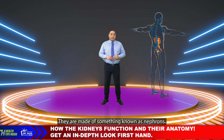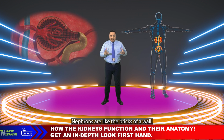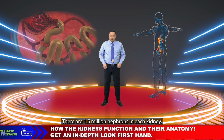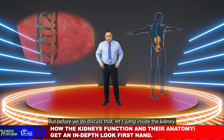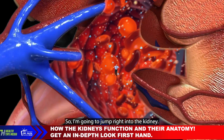They are made up of something known as nephrons. Nephrons are like the bricks of a wall. They are the building blocks of the kidneys. There are 1.5 million nephrons in each kidney. 1.5 million, right? So the kidneys do a lot of things. But before we discuss that, let's jump inside the kidney. So I'm going to jump right into the kidney.